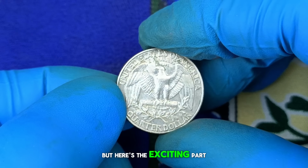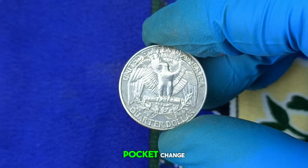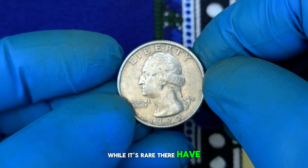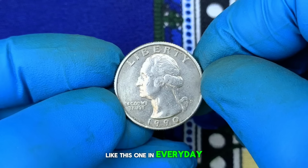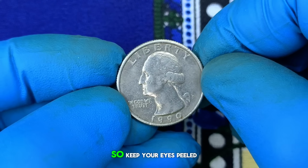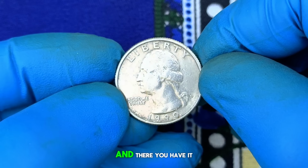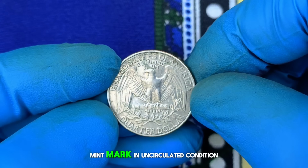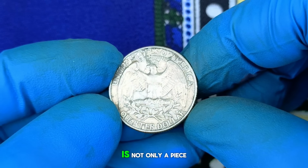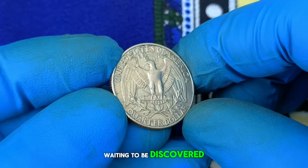But here's the exciting part. Believe it or not, you might just find one of these gems in your pocket change. While it's rare, there have been instances where collectors have stumbled upon valuable coins like this one in everyday circulation. So, keep your eyes peeled next time you're handling your spare change. And there you have it, folks. The 1990 Washington quarter dollar with a D mint mark in uncirculated condition is not only a piece of American history, but also a potential treasure waiting to be discovered.